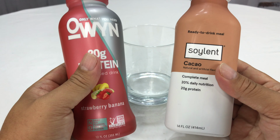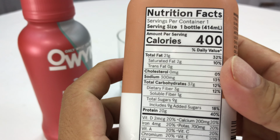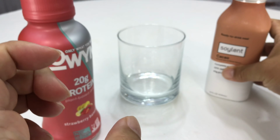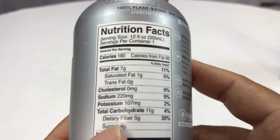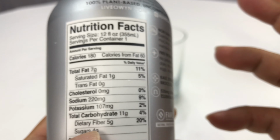But the big difference here is calories, and that's because the Soylent is really a meal replacement. 400 calories right there. I'll just put that off to the side. This OWYN, and where is it? Right there, you can see it's only 180 calories, so it's only about half the calories.